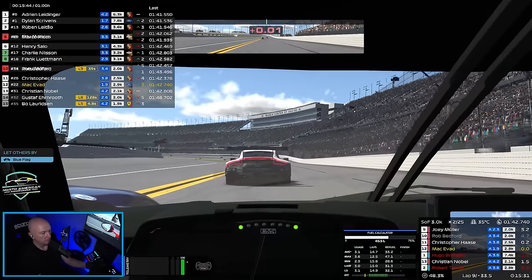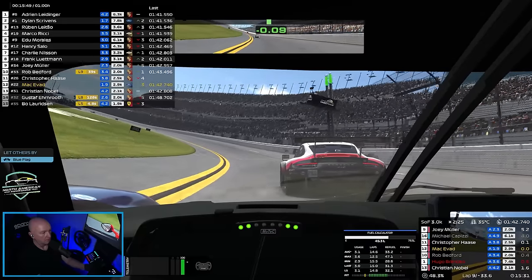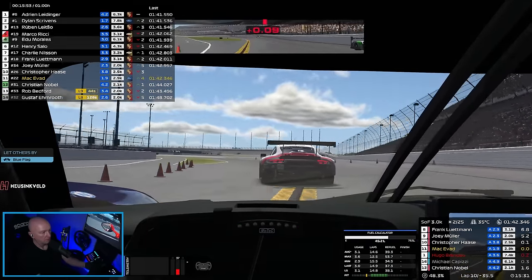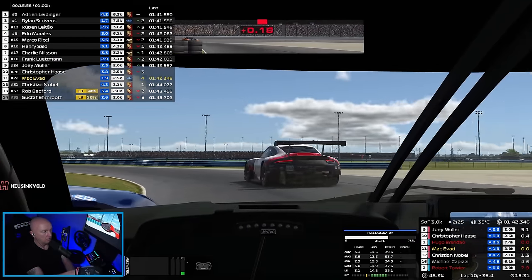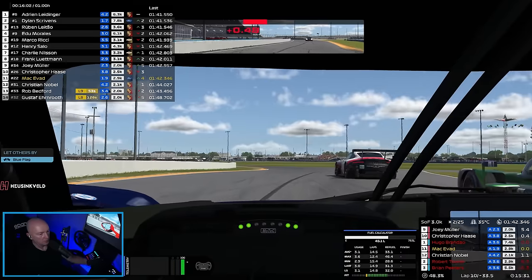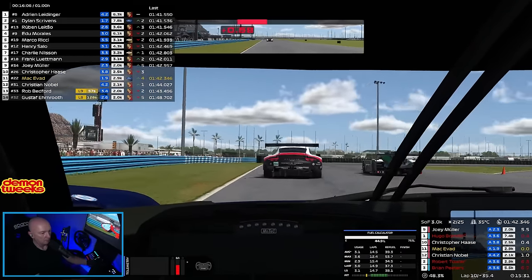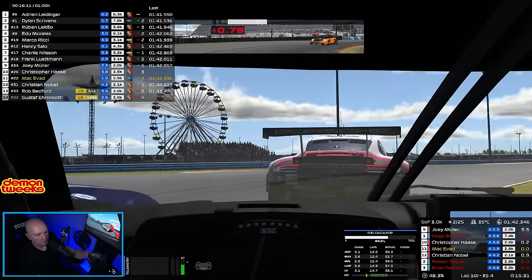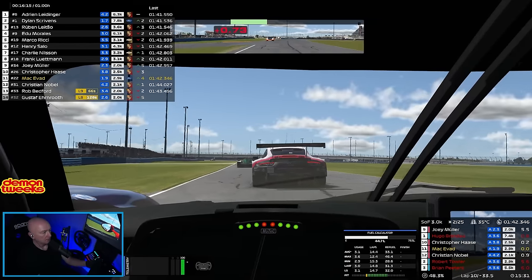Blue flag. The class leader from our faster class is behind. You've just done a car right. He's still there. Hold your line. Can't give you any more room, pal. Right. That's your quickest lap. Okay, Dave. Keep that under pressure. He'll make a mistake.